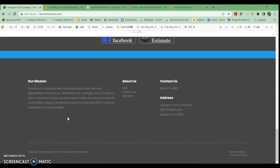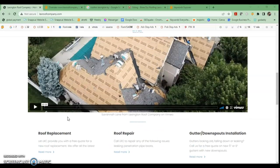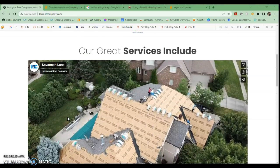So overall, this homepage is not too bad, but one of my biggest suggestions would be to add more keywords to this content because Google loves content. They want to see about 1,500 to 2,000 words of content on this homepage. And throughout that content, you want to add buyer intent keywords that you want to be found for in Google searches, where you're located and what services you offer.